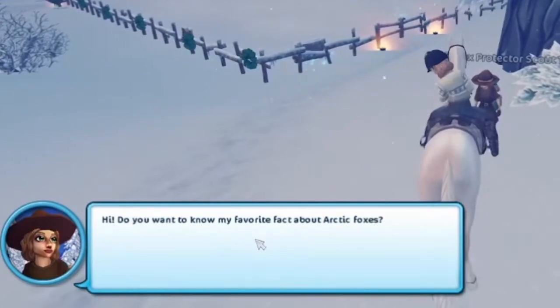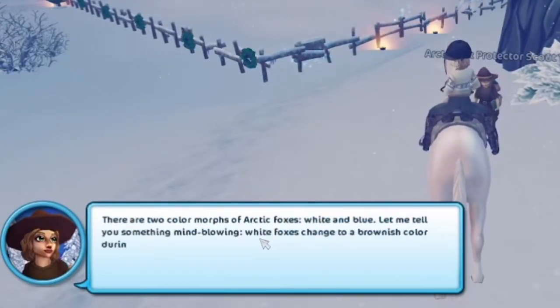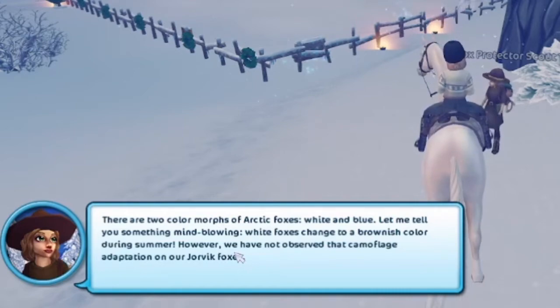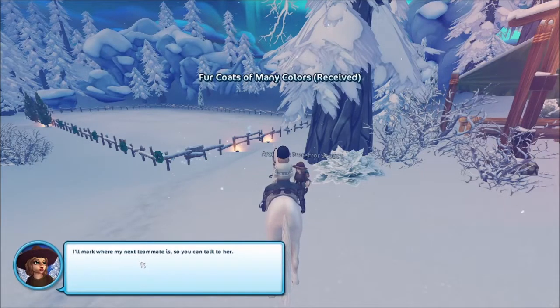Hi, do you want to know my favourite fact about Arctic foxes? There are two colour morphs of Arctic foxes, white and blue. Let me tell you something mind-blowing. White foxes change to a brownish colour during summer. However, we have not observed that camouflage adaptation on our Jorvik foxes. I'll mark where my next teammate is so you can talk to her.